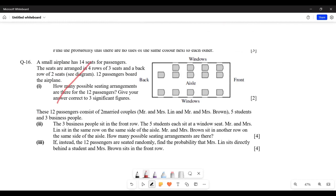Now we have to do this. These 12 passengers consist of 2 married couples, Mr. and Mrs. Lin, Mr. and Mrs. Brown, 5 students, and 3 business people. The 3 business people sit in the front row. So we have a business person here, a business person here, and a business person here. So that is 3 factorial arrangements because 3 people on 3 seats would be 3 factorial or 3P3. So 3 factorial. The 5 students each sit at a window seat.